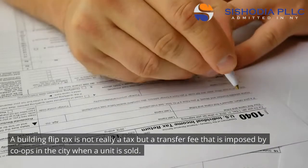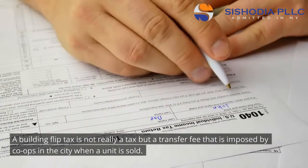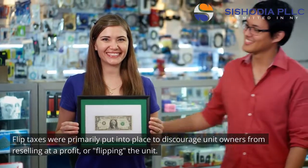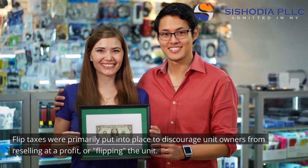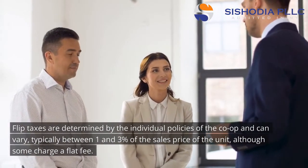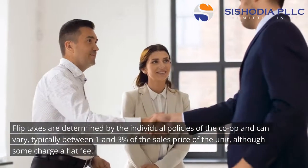A building flip tax is not really a tax but a transfer fee that is imposed by co-ops in the city when a unit is sold. Flip taxes were primarily put into place to discourage unit owners from reselling at a profit or flipping the unit. Flip taxes are determined by the individual policies of the co-op and can vary, typically between 1 and 3% of the sales price of the unit, although some charge a flat fee.